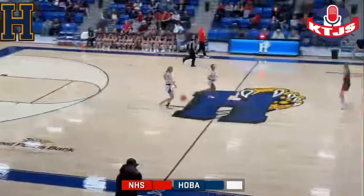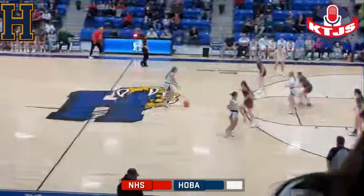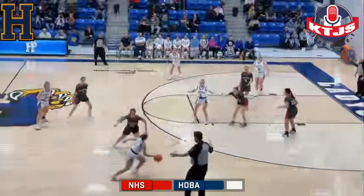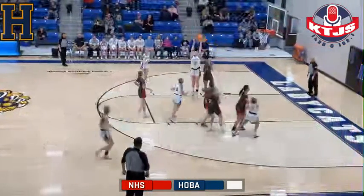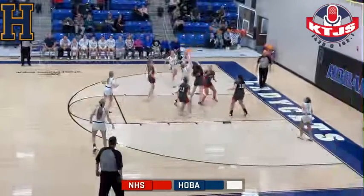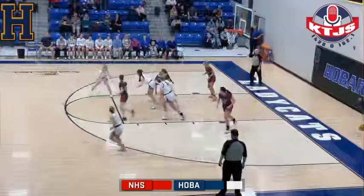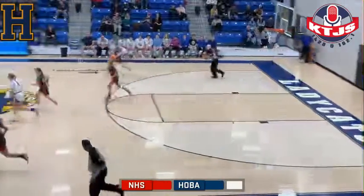So 45-34, Lady Cats down 11. Sage Norton near side to Harper. Harper picked up quickly by McDowell. Looking to Tony, nice look in the lane, shot no good. The putback a little strong. Fight for the rebound is going to be in the hands of the Lady Indians.